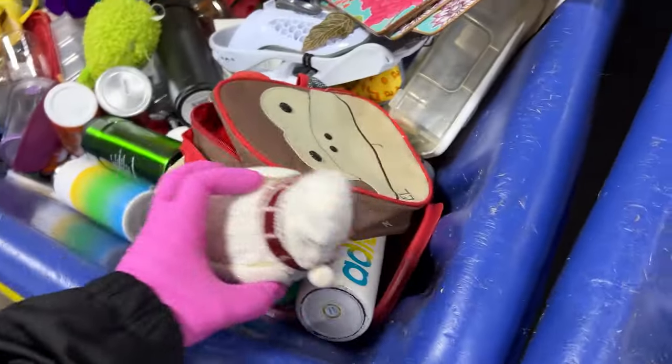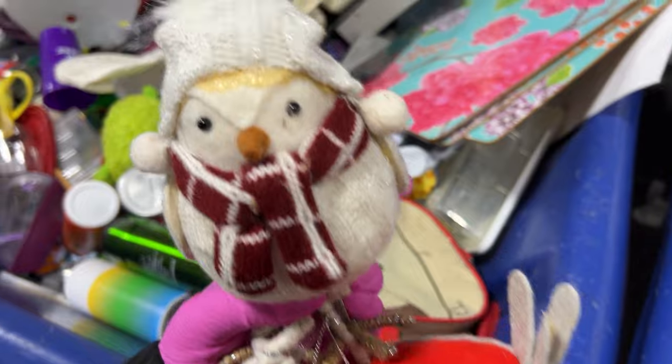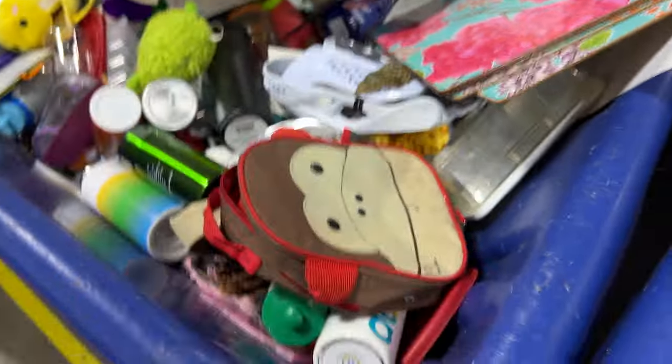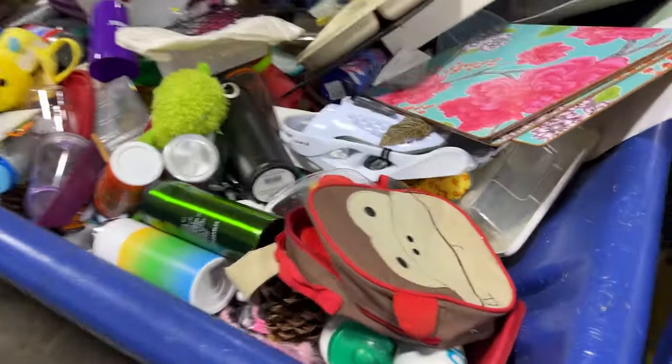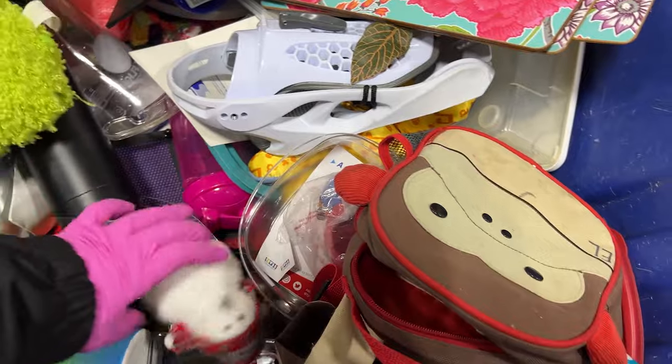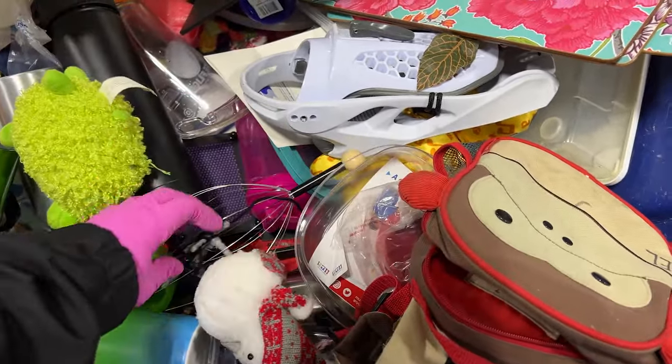Is that Tupper? Oh my gosh, oh my gosh, oh my gosh. Are you kidding me right now? A Target Birds? Target Birds? I mean, they're in okay shape, but we're getting Target Birds. More cups. Another Target Bird.